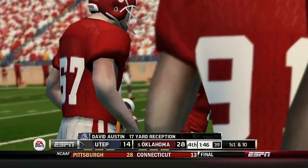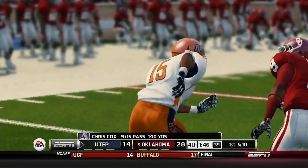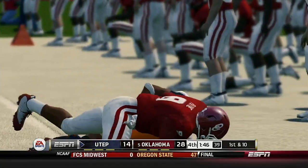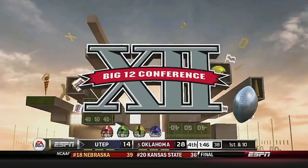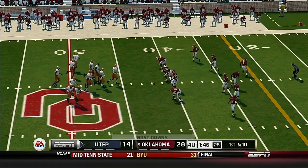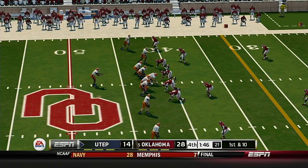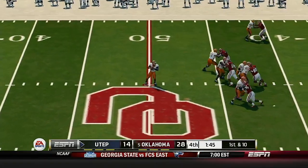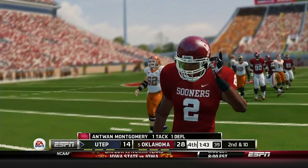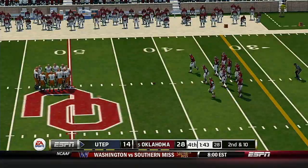Pulls it in, first down, and he's knocked out of bounds. First down, 10 to go. Ball on the 42. The quarterback in the gun with 5 receivers. Throws, and he's right there to knock it away. As a defender, you want to keep your hands up. Maybe you can come away with a pick or at least deflect the ball.